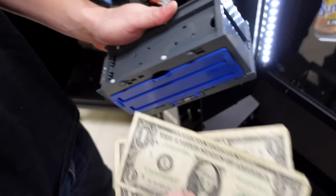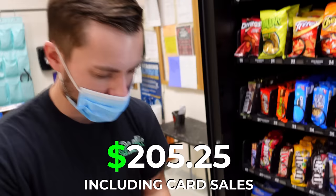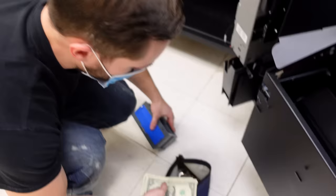A little spiral for you guys. Oop, fiver. There you go. That's how much this machine made in just 2 weeks. Very nice to start things off. All right, we'll get that in there. Right on. Slap this back on here.